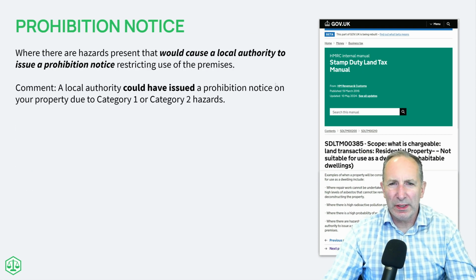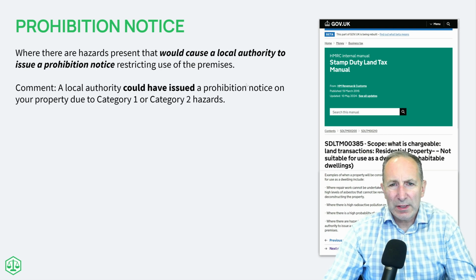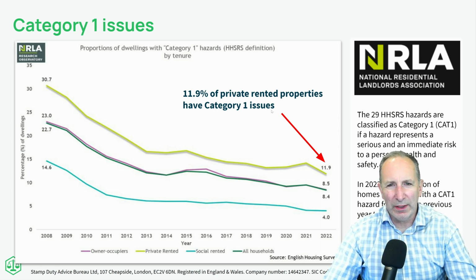A prohibition notice is something that a local authority can impose on a residential property owner, or in fact a non-residential property owner. The important point about HMRC guidance is that where there are hazards present that would cause a local authority to issue a prohibition notice, they're saying that there doesn't have to have been a prohibition notice in place. It's just that the condition issues must be serious enough in order for one to be warranted at time of purchase. Category 1 condition issues are prolific within UK housing stock.